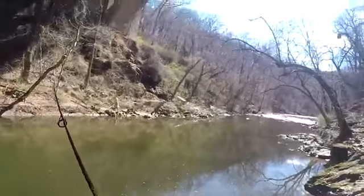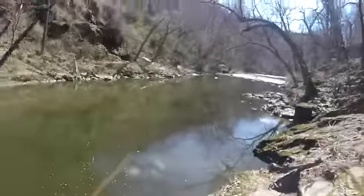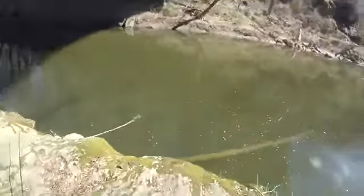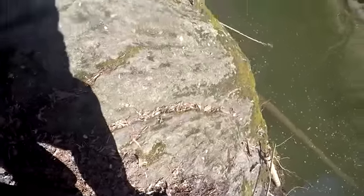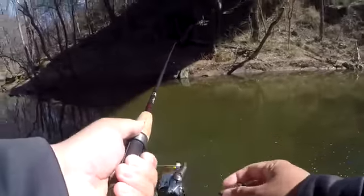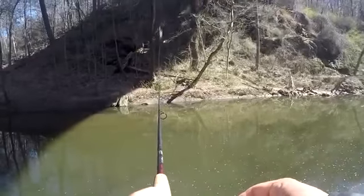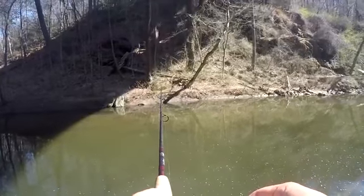Holy moly. Josh is having a bite on the power bait, and he's all the way to the other side. He's having a bite on the power bait, man. Oh my god, and his rod is right-handed too. What the heck? I reel left-handed, but maybe the fish is not on.